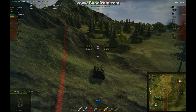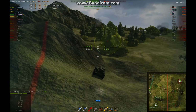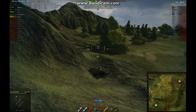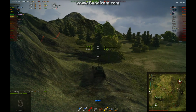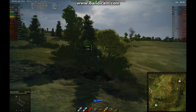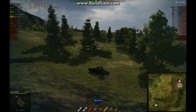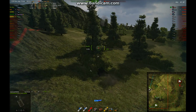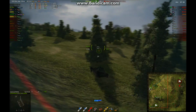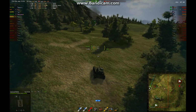So I'm trying to... see, I thought he might have been behind this rock, so I'm driving right up to the rocks to see if I get an auto spot without actually exposing myself to him. But that hasn't happened. So I'm not really sure where he's gone now. I thought he was going to be around about here. This is where he was last spotted, just in front of me here. And I'm pretty much on top of where he was last spotted now. So he's moved back. I thought he might have just hunkered down and taken cover.